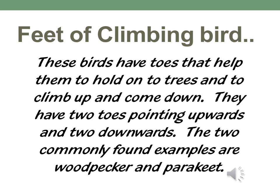For climbing the bark of a tree up and down, they have two toes pointing upwards and two toes pointing downwards. And some common examples of climbing birds are woodpeckers, parakeets, which are a type of parrot, nuthatches, etc. These birds are known as climbing birds because they can very easily climb up the bark of a tree.